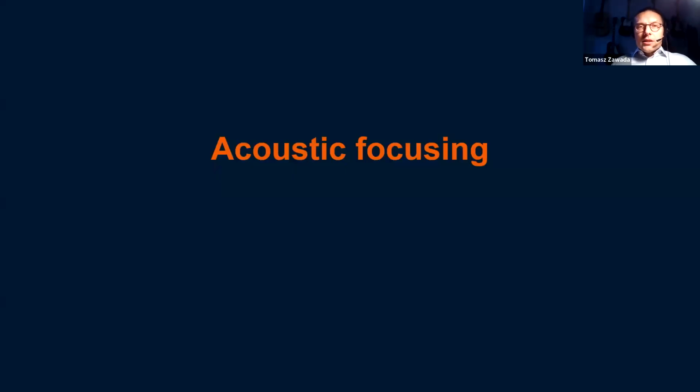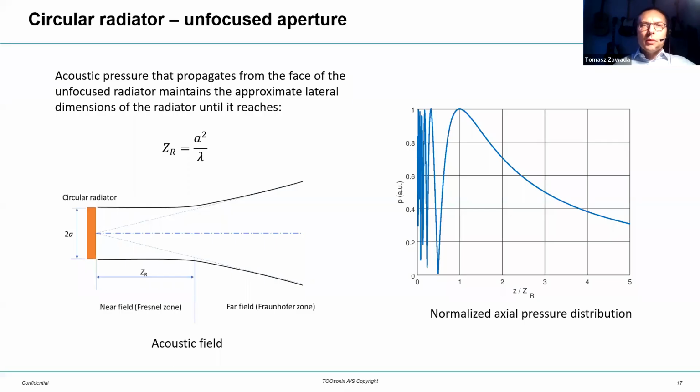Right. So we have an understanding that there is a field, there is a pressure, there is intensity. So what do we do about it? Well, we have to generate it using a device, and the simplest one would be a circular radiator. Obviously, there are some formal requirements for that device to be regarded as a circular radiator. I'll just skip them. It has to be thin, for example, given the wavelength and the aperture.